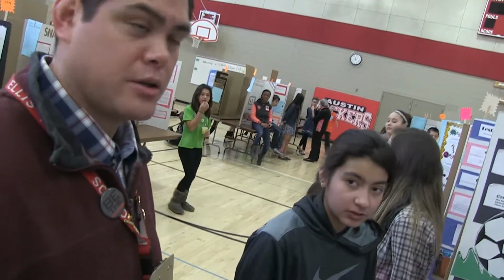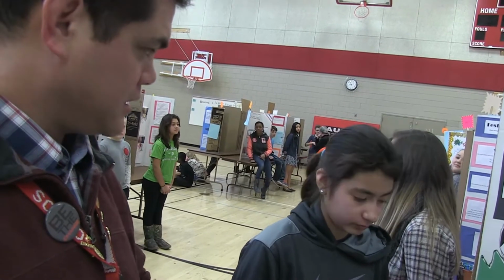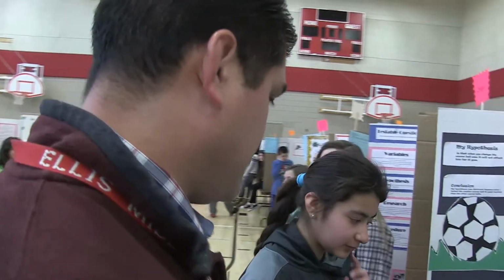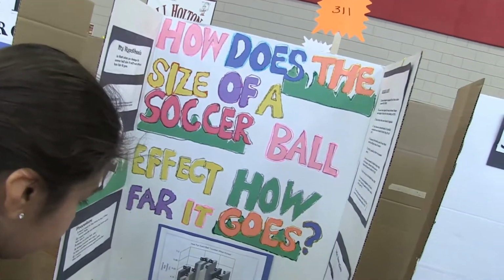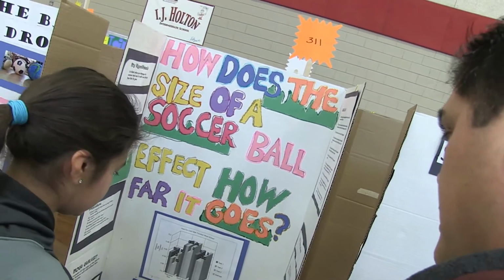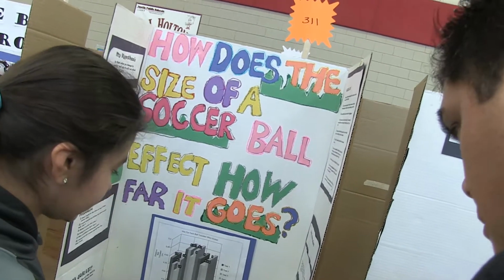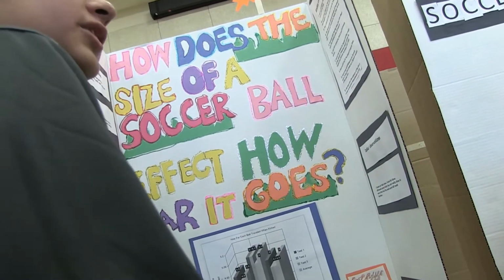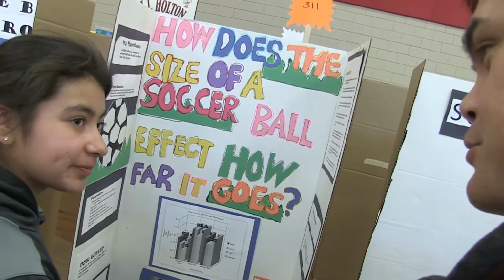What's another thing that you could do to keep things fair? And you said you used the machine to kick it. What's another, would you use the same surface for each of these in the same place? Where did you end up using the ball kicking machine? Outside. Like on the cement. On the cement? Okay. Same cement for each one?